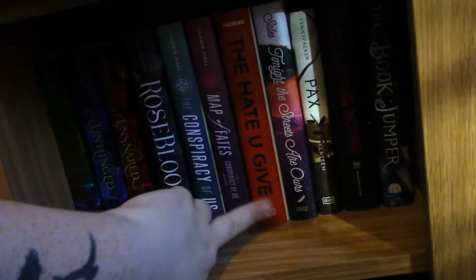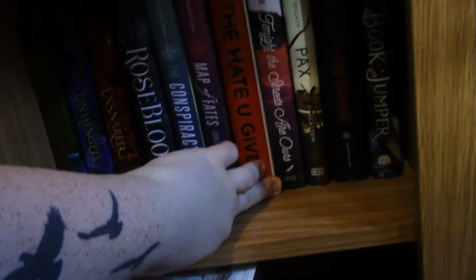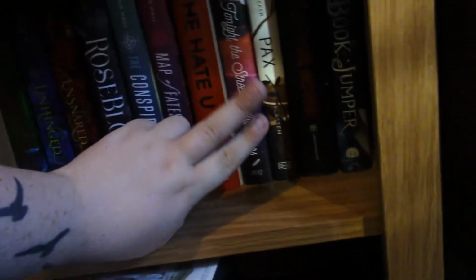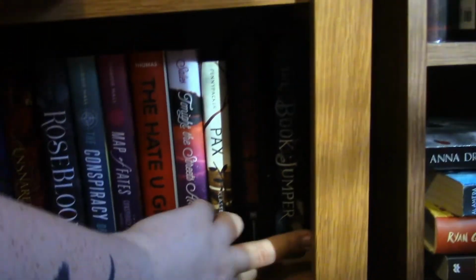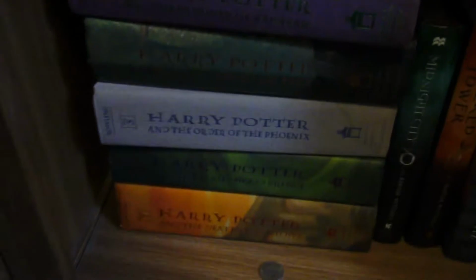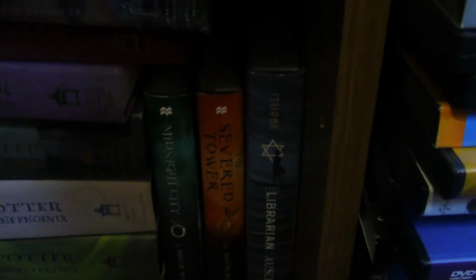The Hate U Give by Angie Thomas. Tonight the Streets Are Ours by Leila Sales. Pax by Sara Pennypacker. Savage Song, I don't know if you can see that, by Victoria Schwab. And The Book Jumper. Of course, Harry Potter, whatever. J. Barton Mitchell stuff. And then The Librarian of Auschwitz. And then just a collection of films and whatever.